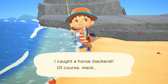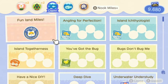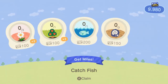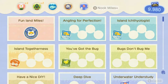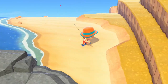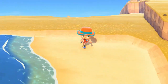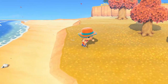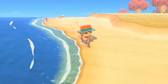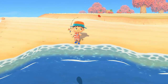Another horse mackerel. And our Nook Miles for catching fish. Catch a sea bass to get an extra 200. We also get miles for deep sea diving, so I'm gonna do that as well, but I'm going to offload my stuff first and empty my pockets, because if I'm gonna go out diving, I might as well dive and fill up my pockets. Wait, how much space? Oh, I have two more slots left. Might as well catch two more fish, if I can, while I'm on my way back to the museum. Maybe one of them will be a sea bass, extra points.